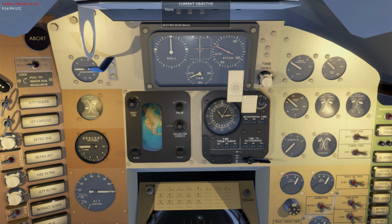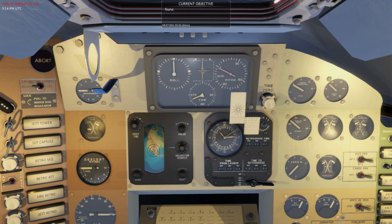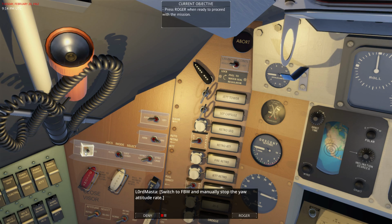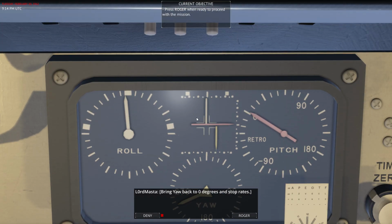So I'm at a point where wherever the Mercury is looking, just go along with it. Just don't want to use up auto fuel until... This is Friendship 7. The yaw is drifting out of orbit attitude. We'll bring it back in. Over. Go to fly-by-wire and stop the yaw attitude rate. Bring it back to 0 degrees. Stop the rates.